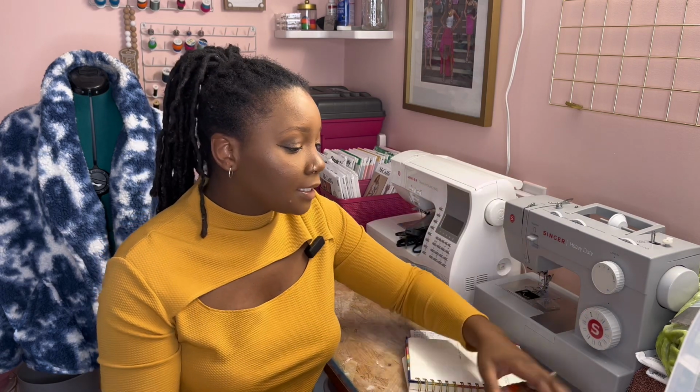This time around I want to do view D, just a shorter hem, and I think this fabric would look great. I am a little concerned about its shedding. I did a shed test in the store, but of course, once you start cutting it and working with it, who knows? But that is my clearance fabric find.